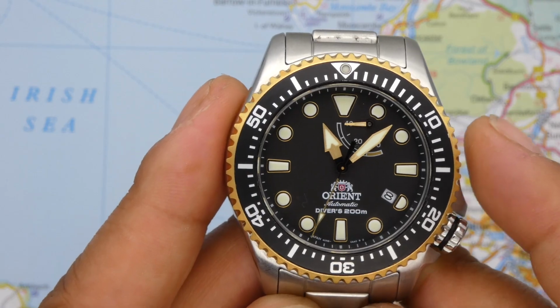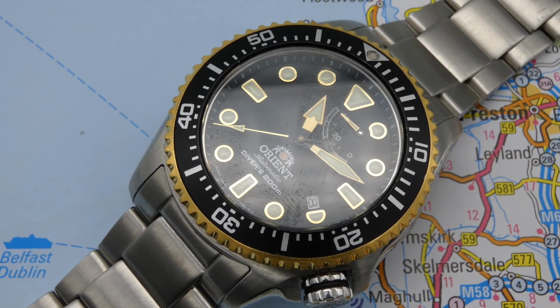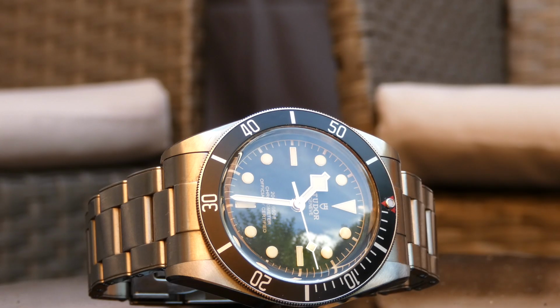However, the Orient Triton looks as good as new, looks as good as the day I bought it. And that is in part because of how sturdy and how strong and how well built this watch really is. Another reason I wore it so often on holiday as well is because I didn't take my Black Bay with me on holiday. And the reason why I did that is just because I didn't want to lose it.